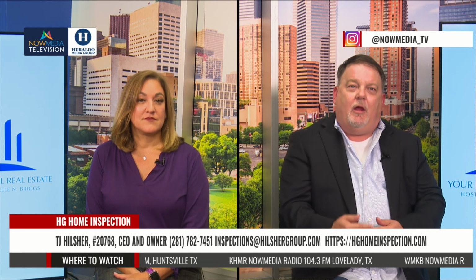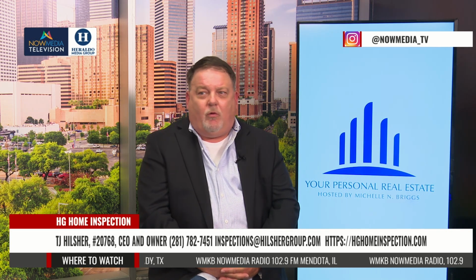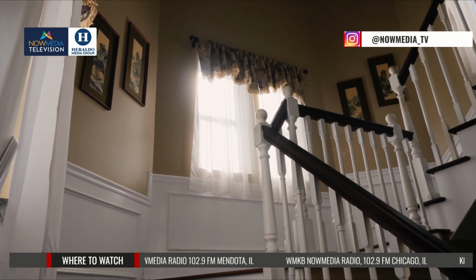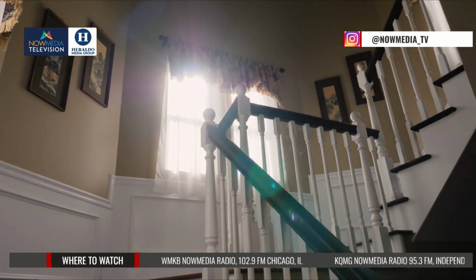As far as budgeting for those repairs, like you mentioned, get the inspection done as soon as you can and get that in the hands of somebody who can at least give you a general idea. Like I said, a general contractor is probably your best bet to talk to, because they do it every day. We do it every day, but we don't necessarily repair it every day. We identify it. So, general contractor estimates.